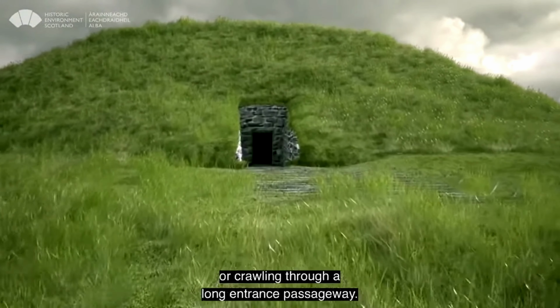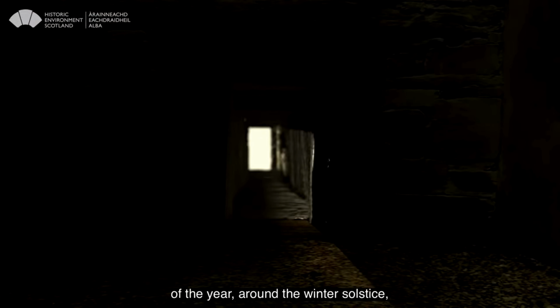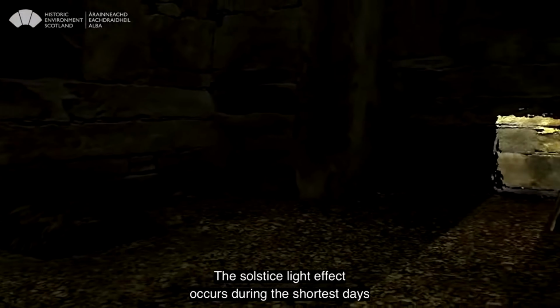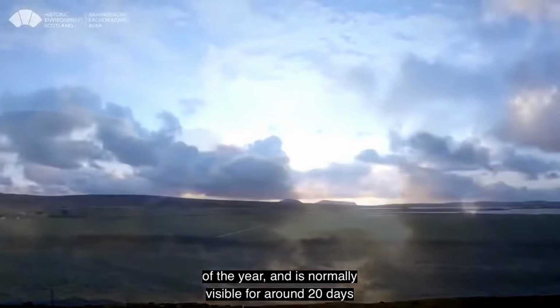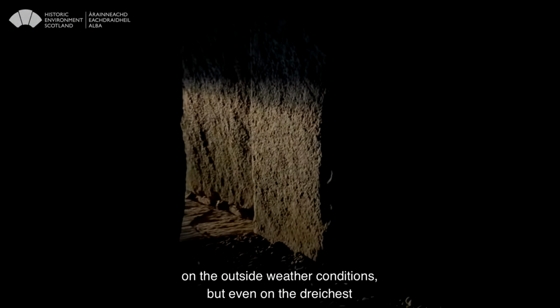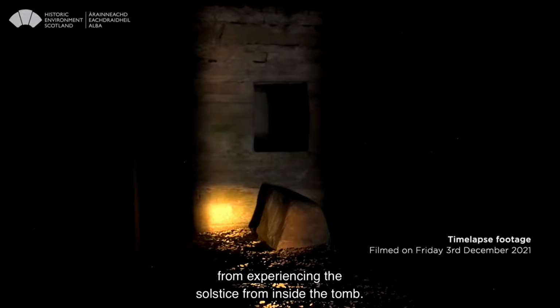Maeshowe is accessed by crouching or crawling through a long entrance passageway. The direction the passageway faces is important because during a short period of the year, around the winter solstice, the setting sun illuminates the interior of the tomb, casting light onto the far wall and creating a spectacular effect. The solstice light effect occurs during the shortest days of the year and is normally visible for around 20 days before and 20 days after the shortest day. The effect varies depending on the outside weather conditions, but even on the dreichest of days, there is a sense of wonder that comes from experiencing the solstice from inside the tomb.